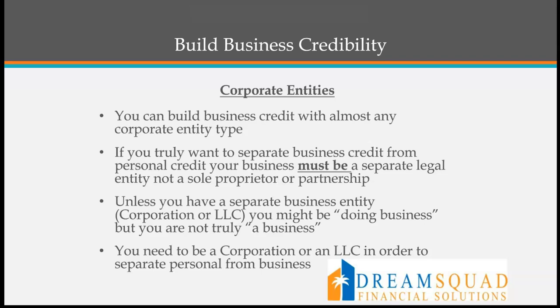Corporate entities. We're talking about that 20-plus checklist now, what lenders are looking for. You can build business credit with almost any corporate entity type. If you truly want to separate business credit from your personal credit, your business must be a separate legal entity, not a sole proprietorship or partnership. So if your business is registered with your state as a sole proprietor or a partnership, you have to change that. You have to be an LLC, an S Corp, a C Corp, but never a sole proprietorship or a partnership. I am not a tax expert, so this is just a disclaimer. Ask a tax expert which entity your business should be, okay?